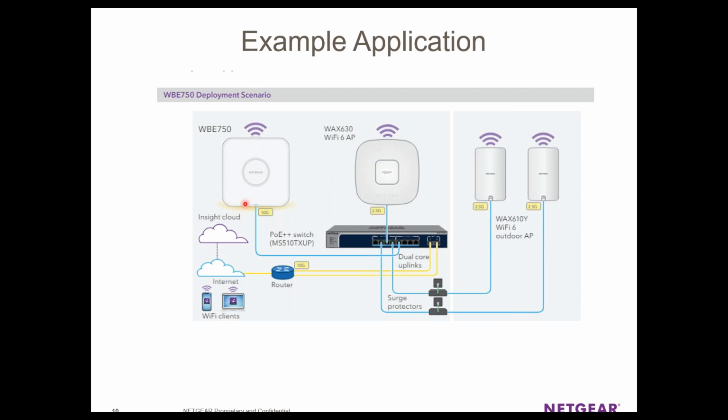Assuming that you have NETGEAR in there, you can throw in the NETGEAR access point, and any other NETGEAR access points that you have there will continue to work seamlessly, doing seamless roaming and the wireless mesh as well. That is just one example. Obviously, you can throw in as many 750s as you want, but it just shows that you can mix and match however you want.